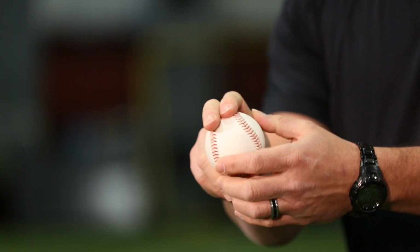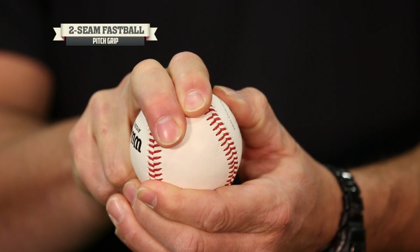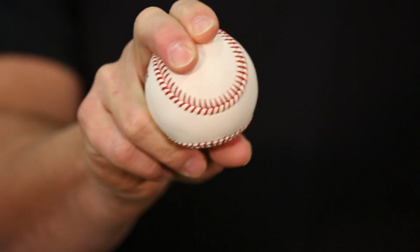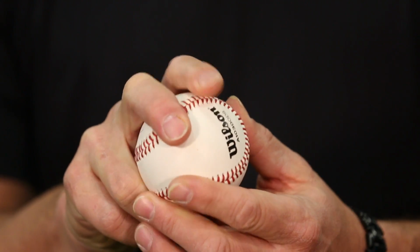Two-seamer is like this. You go in between the seams, you can go like this. That's the way I used to throw mine, and throw it this way. You can back it up to either seam, whichever one's comfortable to you, and throw it. This ball tends to maybe move a little bit more and have a little more action to it. This one right here is a little bit more for velocity they talk about. This is the way I threw a lot of mine. I threw a lot of four-seam fastballs when I pitched. So that's the difference between the two-seam and four-seam fastball.